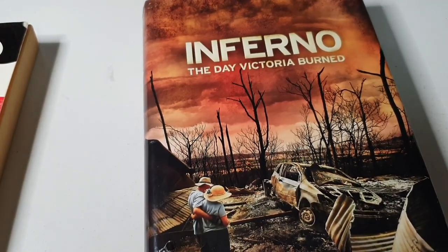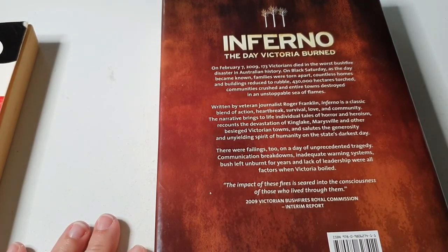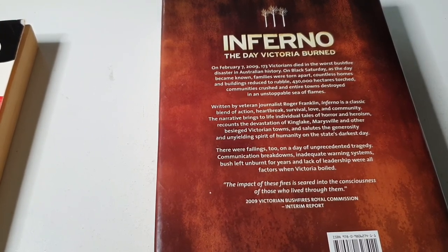The next one that I found was Inferno: The Day Victoria Burned by Roger Franklin. And the blurb says, on February 7th, 2009, 173 Victorians died in the worst bushfire disaster in Australian history. Black Saturday, as the day became known, families were torn apart, countless homes and buildings reduced to rubble. 430,000 hectares torched, communities crushed, and entire towns destroyed in an unstoppable sea of flames. Written by veteran journalist Roger Franklin, Inferno is a classic blend of action, heartbreak, survival, love, and community.